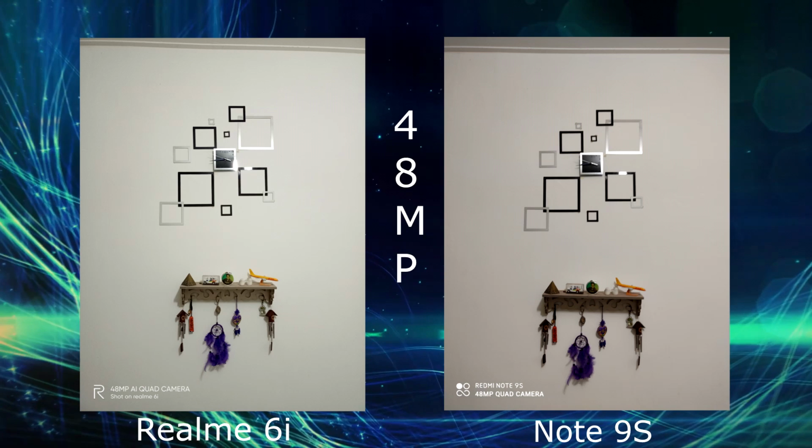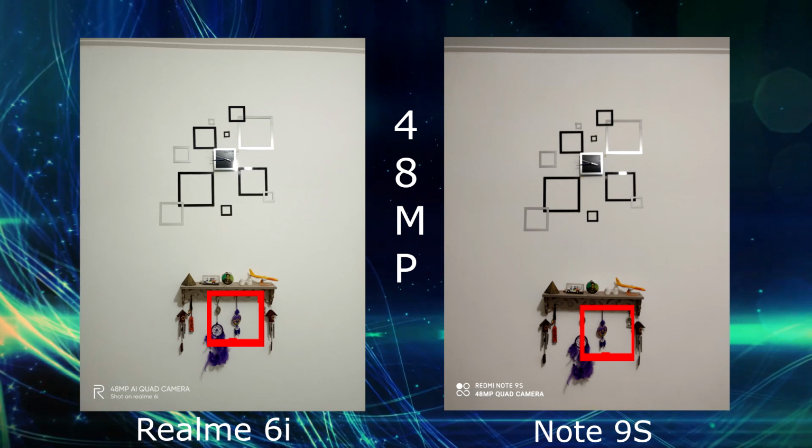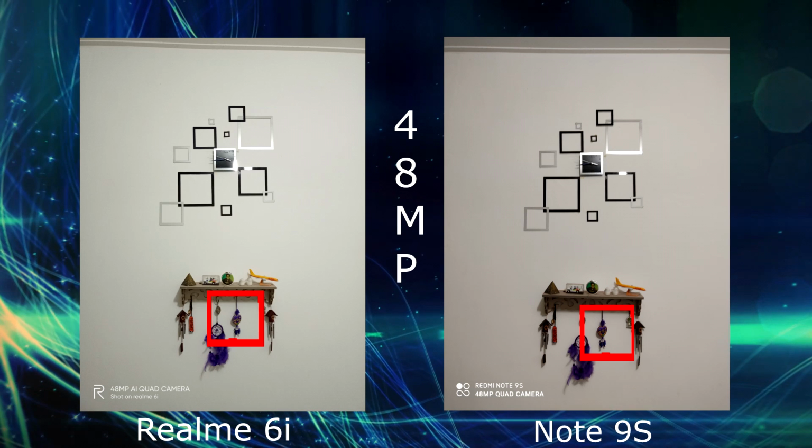So this is the test of 48 megapixel. Since Oppo A5 doesn't have any 48 megapixel available, this test is only for Realme 6i and Note 9s. Cause I want to find out the white balance again. As you can see, Realme 6i leans more to the cooler side of the color, whereas Note 9s is much more warmer. And my wall is much closer to the Realme 6i side of it. Take a look closely at the rectangular red color that I point out there, cause usually 48 megapixel is all about the clarity, the really small details in photos, especially.